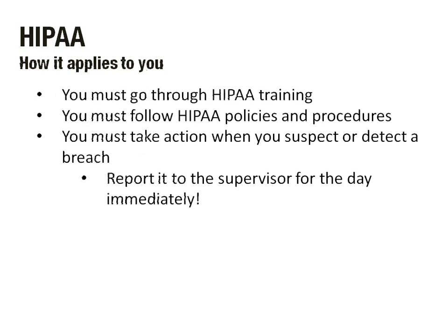How does HIPAA apply to you? You must go to the HIPAA training, so we talked about that. You must follow HIPAA policies and procedures. You must take action when you suspect or detect a breach. So you report it to the supervisor.